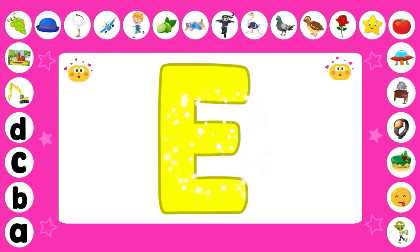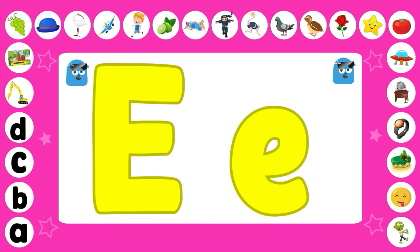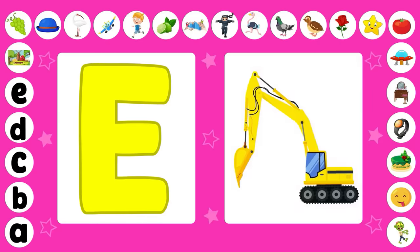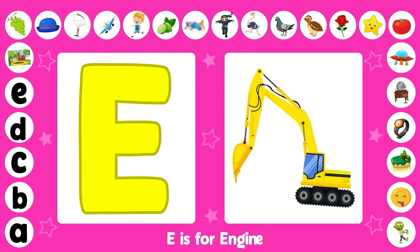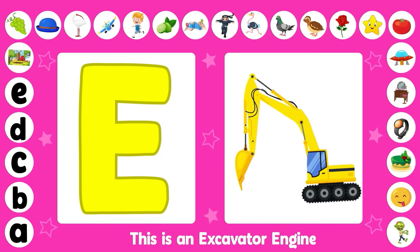This is E. E says E, E, E, E. E is for engine. This is an excavator engine.